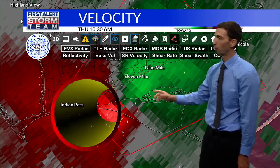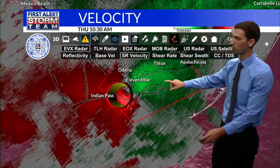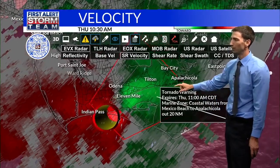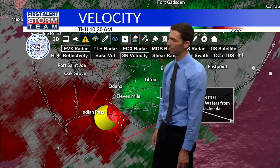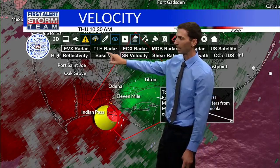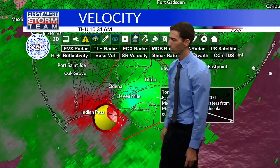So the other warning has now expired. It is 10:30. The other warning has expired. This warning does go until 11 a.m. Central Time. It does include Tilton, Apalachicola, Bay City, as well as 11 Mile and Indian Pass. You are not in the warning. That rotation has now passed you. Where the strongest rotation is occurring is actually over St. Vincent Island. That is where the strongest rotation is occurring at the moment.